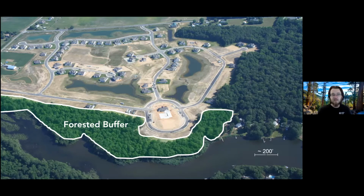And are those retention ponds that you're seeing in the development itself? Correct. Yeah, this is a very traditional development layout. The stormwater ponds here have been constructed to control the runoff from most of the site, and they use those ponds also as amenities for the community. Gotcha.